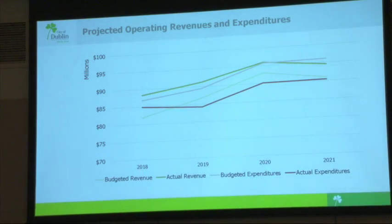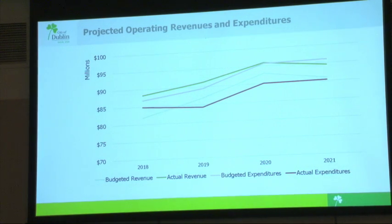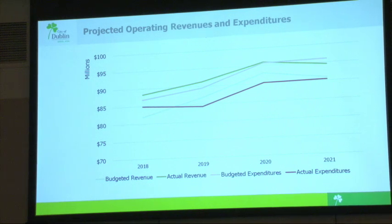So this graph displays the budgeted and projected revenue for 2019 through 2021. The green lines represent revenue, while the red lines represent expenditures. The dark lines represent projections, while the lighter lines represent budgeted numbers. As you can see, our budgeted expenditures continue to exceed our budgeted revenue through 2021, while our projected revenues remain $4 to $6 million ahead of our projected expenditures during this time frame.